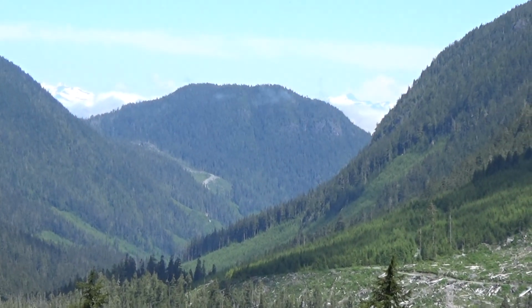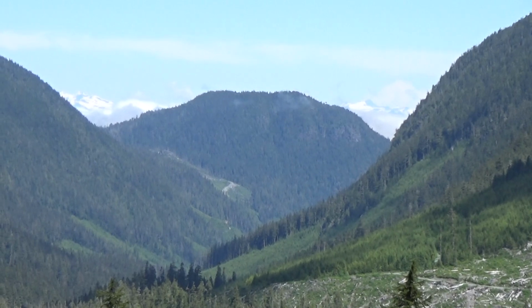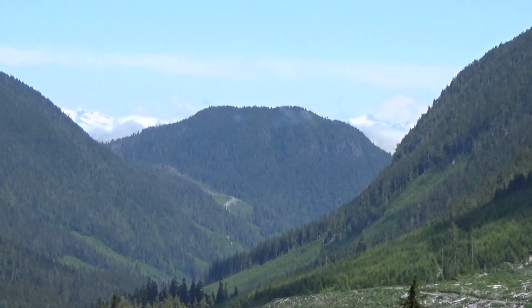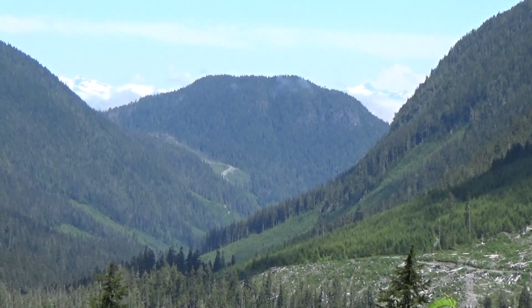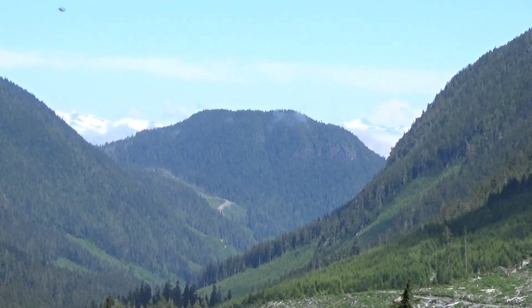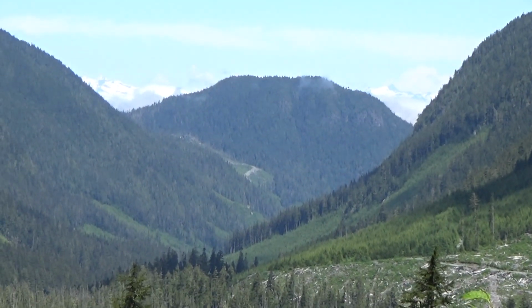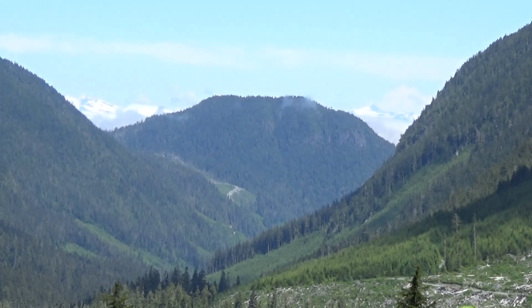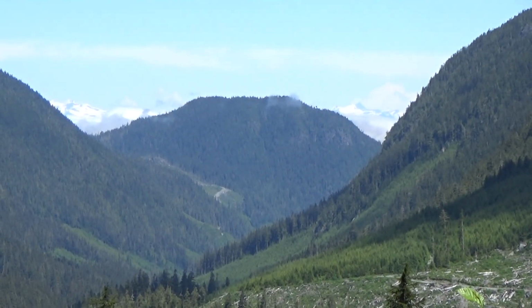And so you know, we're not that far. Johnson Straits is on the other side of that last hill here. Paul figures we're about 50 miles from the mainland as the bird flies. Anyways, it's a nice view of those mountains as well.